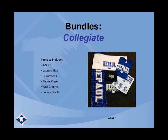But pillowcases, again, for decor, you wouldn't want to lay your head on a transfer necessarily, but for decorating purposes, pillowcases definitely a doable item. Laundry bags. What college kid does not need a laundry bag? I think we've all been there, done that. So some fun ideas for the college kid in your life.